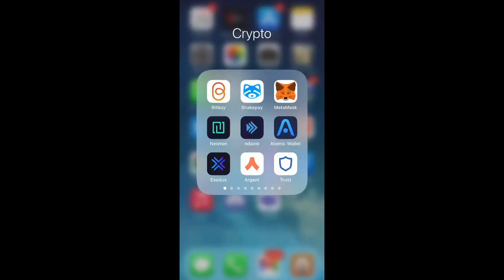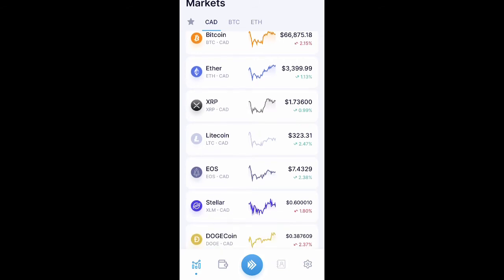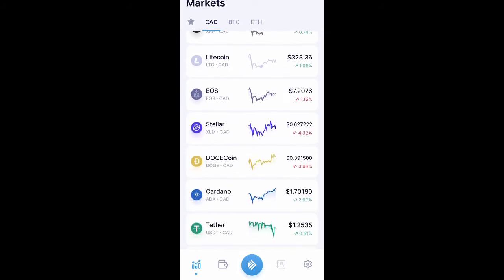The last one we're going to look at is Ndax, and I find this to be the most curious one. I'm actually kind of excited to do this review and to look at this because it has a much better list of coins. It has Bitcoin and Ether, of course. Those are your two that you're going to look at: XRP, Litecoin, EOS, Stellar, same as all the other ones.